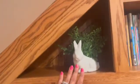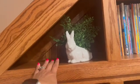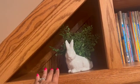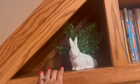And let's move over. This is the final little segment here. There's our bunny. I'm not really sure what I'm going to do with this little nook here. I have a really cool geode, an amethyst geode. I have no idea where it is, but I want to put it in here. Anyways, we'll get to that.